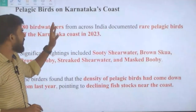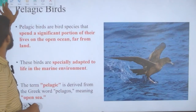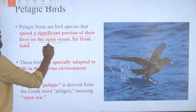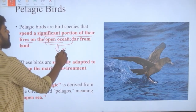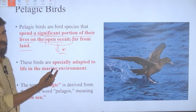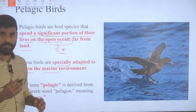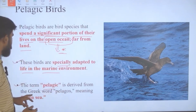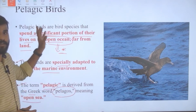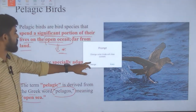Now we have to understand what pelagic birds are. We are talking a lot about pelagic birds, but what are they? Pelagic birds are bird species that spend a significant portion of their lives on the open ocean. Open ocean is the key term here. They spend it far from land, and these birds are specifically adapted to life in the marine environment. The term pelagic is derived from the Greek word pelagos, which means open sea. So they are thriving in the open sea, far from land.